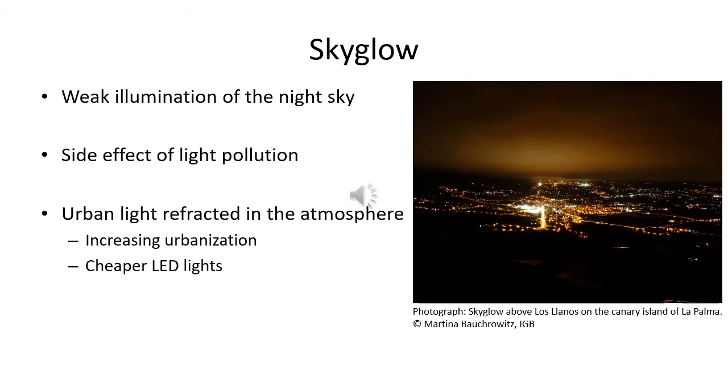The second phenomenon of focus in our study is Skyglow. Skyglow is typically defined as weak illumination of the night sky and can be induced by several natural sources, but is also often mentioned as a vital side effect of light pollution. In the latter setting, urban lighting is refracted in the atmosphere and can thereby influence much greater areas than those immediately affected by artificial illumination. Because of increased urbanization as well as cheaper LED lights making lighting more affordable, Skyglow is having an increasing influence on previously untouched parts of the ecosystem.